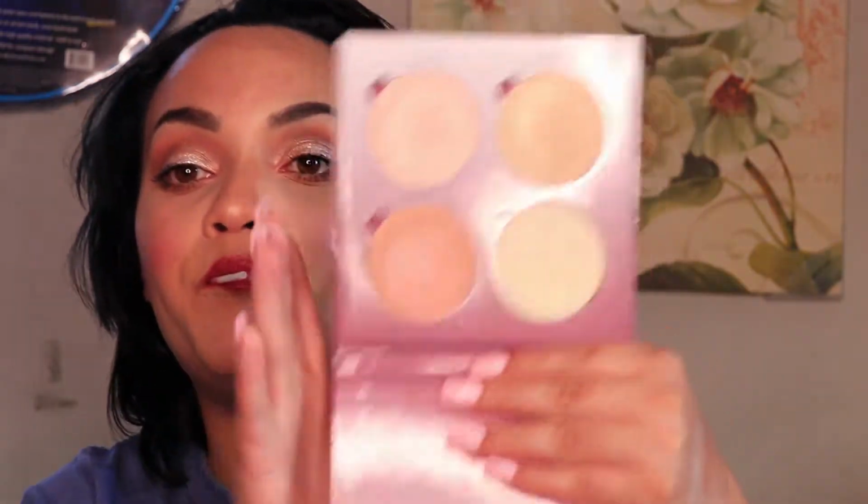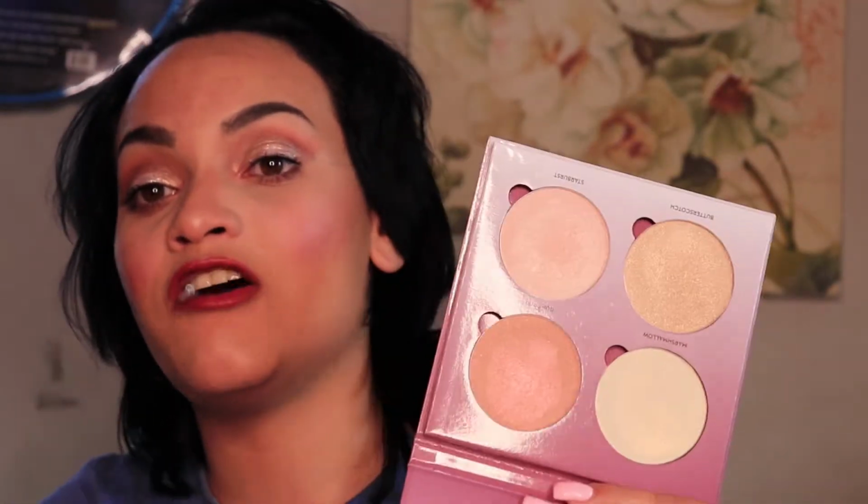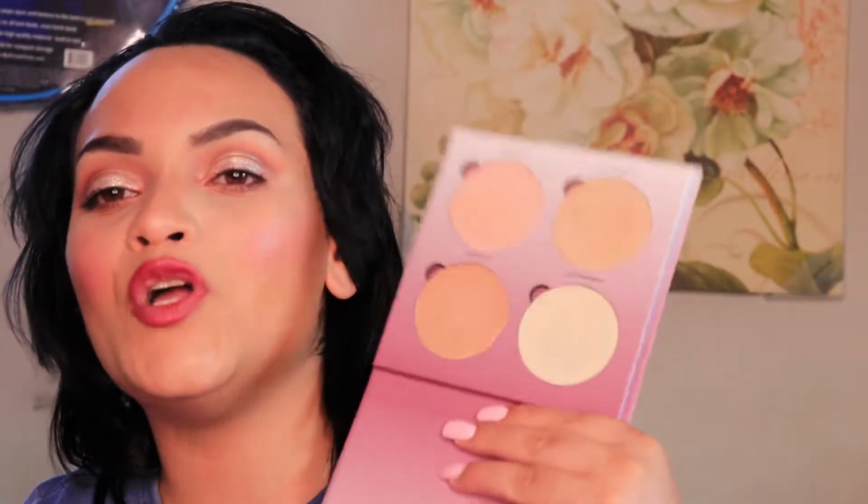I didn't want to pick it up because I own a lot of Anastasia Hills palettes, but I did pick it up because it was on sale. And child, if I didn't pick this up, I would have been mad at myself. This is very beautiful, this is what her formula is known for.